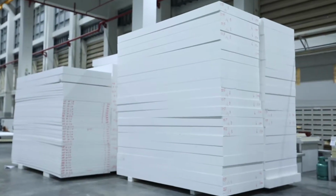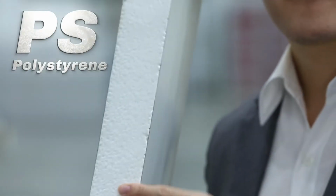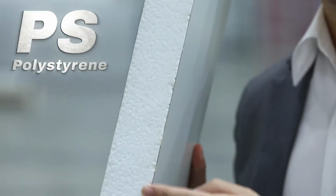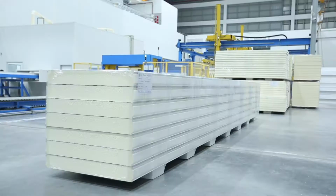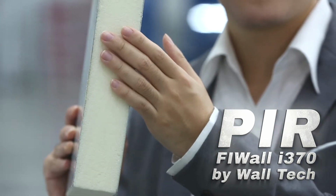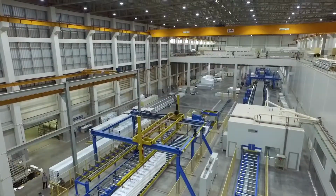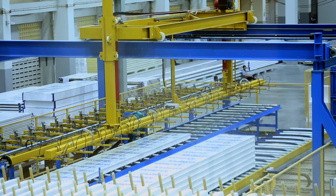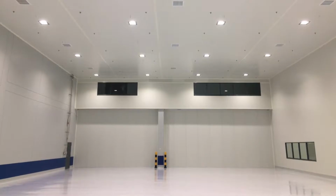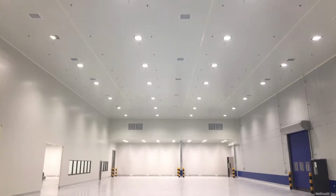Let's take a look inside the PS and the Firewall i370. As you can see, the material inside the PS is coarse with many small holes, but the Firewall i370 is very dense, smooth, and the material is very intact with no holes. Therefore, it doesn't take up a lot of space, even though it's a couple of inches. This makes a huge difference in large factories and warehouses that are larger than 50 meters and longer than 100 meters with a height of over 13 meters.